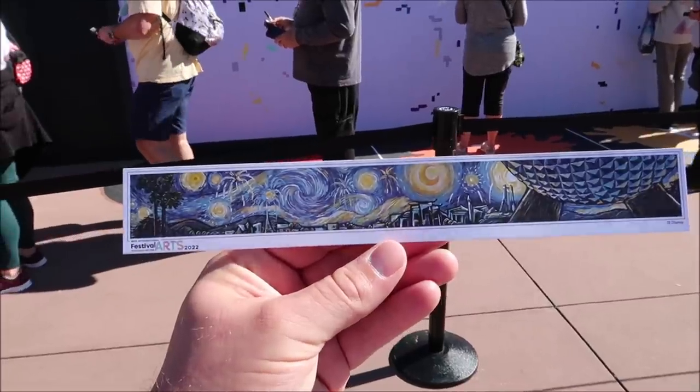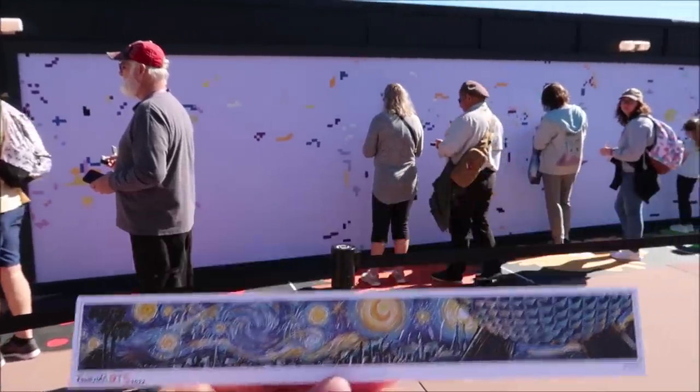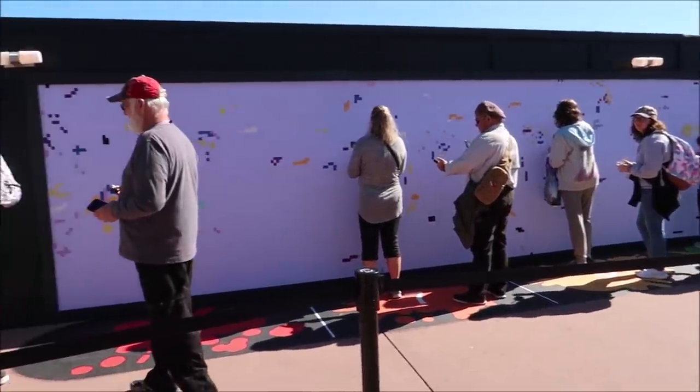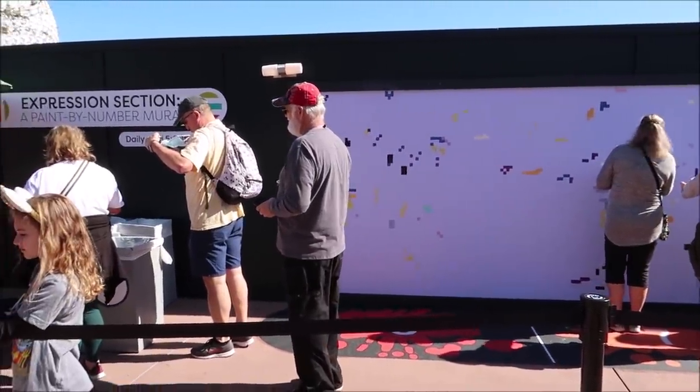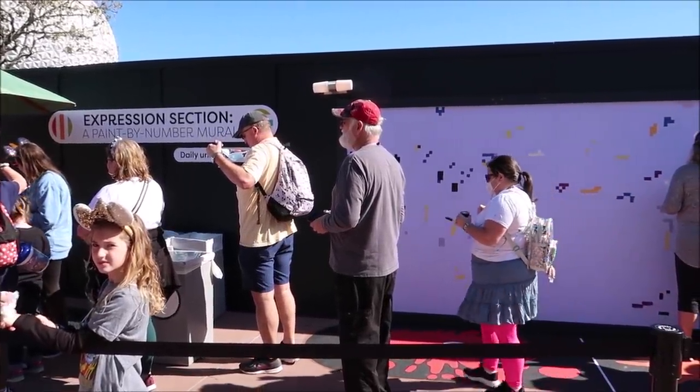There we go. I think I did a good job, but my fingers are all chalky now, and there was no line to do that. But to do the paint by number, there is a pretty long line. Right here is the design that everybody's painting, and once it's complete, this is what it's gonna look like. It's gonna be amazing, but like I said, the line is a little bit long, so we might have to come back and do this. But I do want to do it because I feel like it's a tradition here for Festival of the Arts.